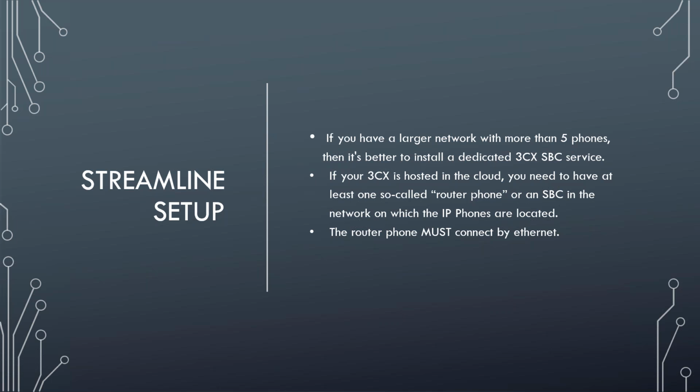For example, you can configure as many handsets as an SBC as a router phone, but it's not mandatory or recommended. For example, if you have 10 handsets, configuring 10 handsets as SBCs doesn't make much sense. So you can have one SBC, because one SBC can support up to 10 handsets. And if you have 15 to 20 handsets, you can have two handsets configured as a router phone or an SBC, and you can go there.